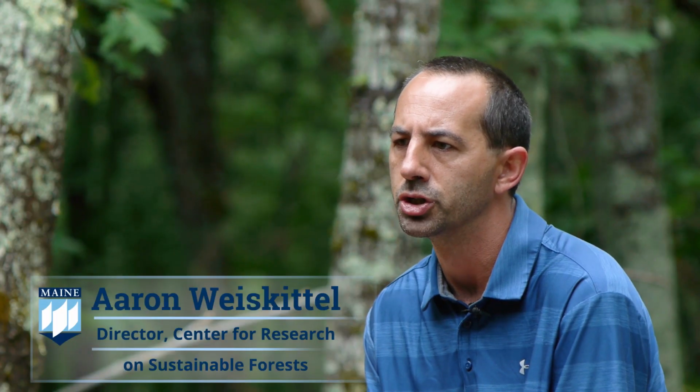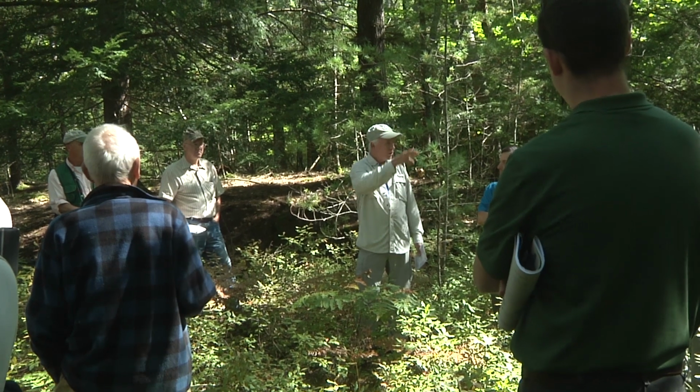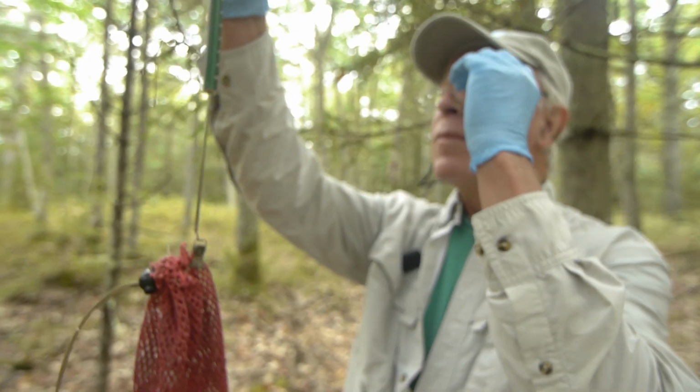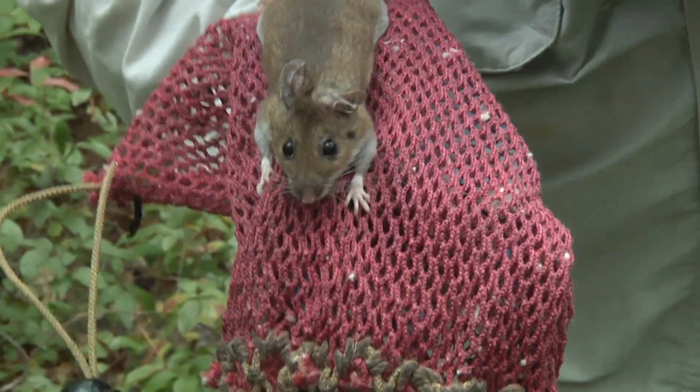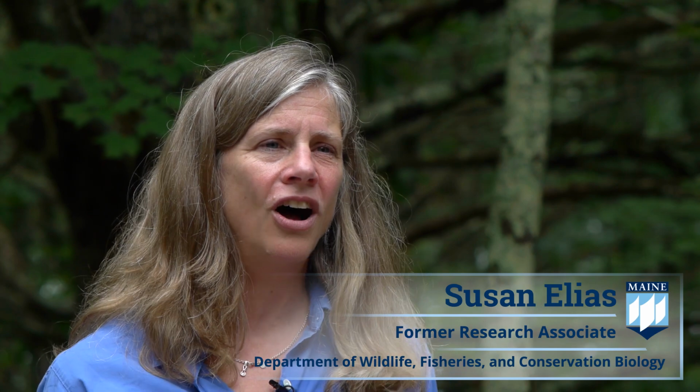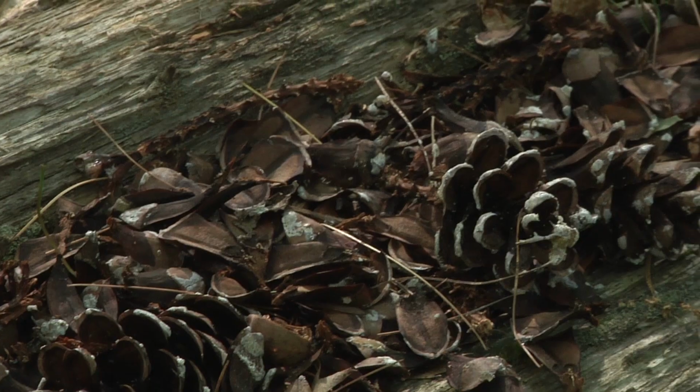But here at the Holt Research Forest, I think we have an interesting merger of many different disciplines, and so I think we can really put together all the pieces of the puzzle. You got to study the tree growth, the various mammal species, the birds, the salamanders, everything that goes into a forest. The whole forest ecology was there. It was almost like a buffet.